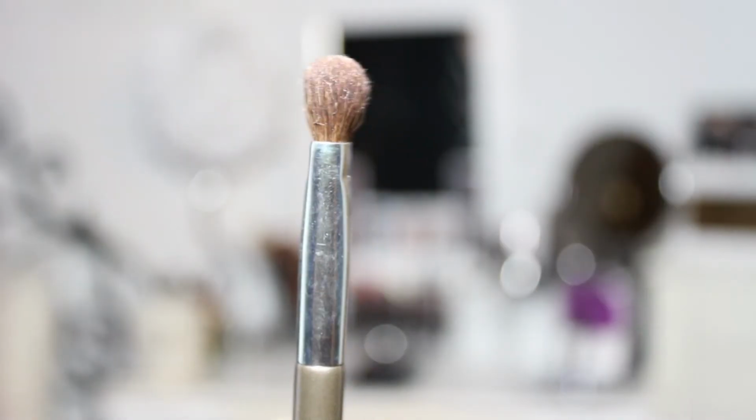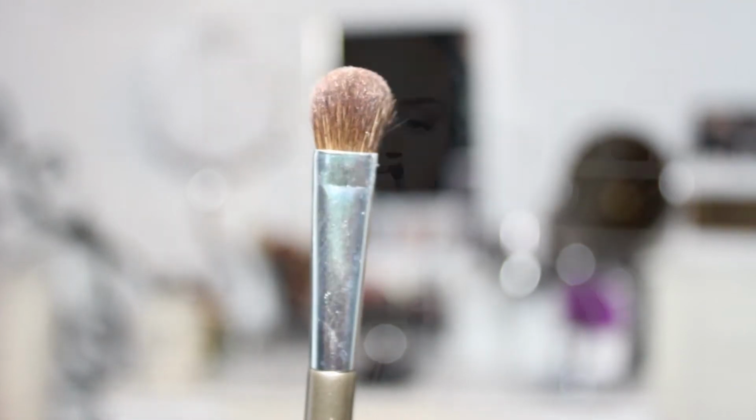So the next brush is their all over shadow brush, and I actually really like this brush because it's quite fluffy, whereas most eyeshadow brushes are just really flat.